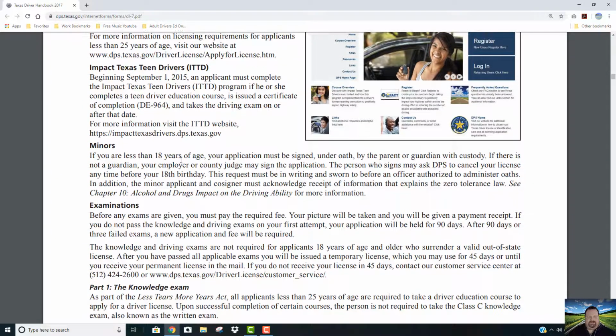Minors, if you are less than 18 years of age, your application must be signed under oath by a parent or a guardian with custody. If there is not a guardian, your employer or county judge may sign the applicant. The person who signs may ask DPS to cancel your license anytime before your 18th birthday. This request must be in writing and sworn to before an officer authorized to administer oaths. In addition, the minor applicant and co-signer must acknowledge receipt of information that explains the zero tolerance law.